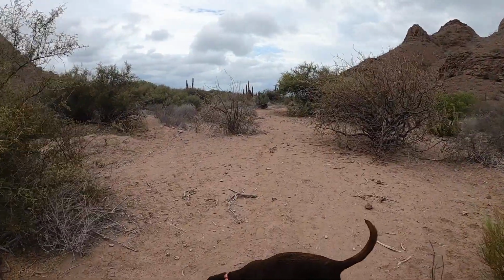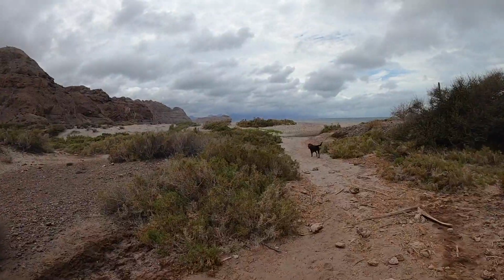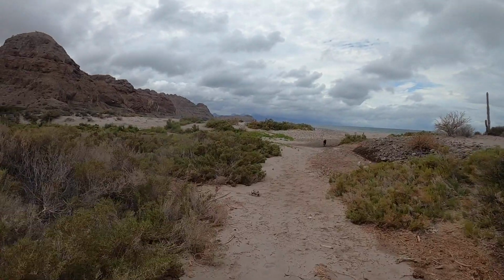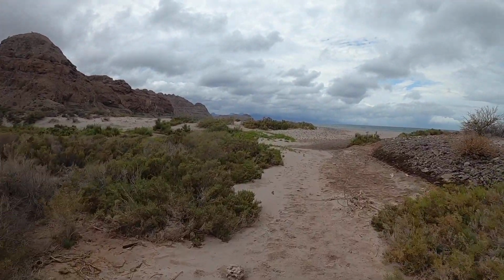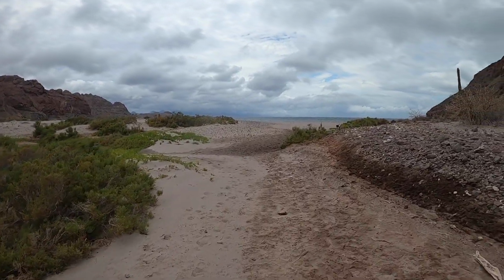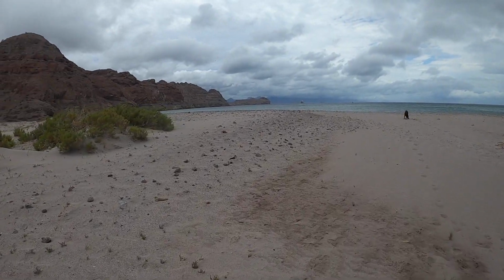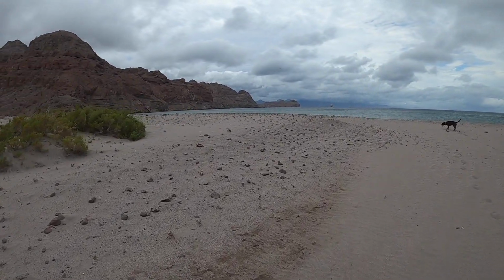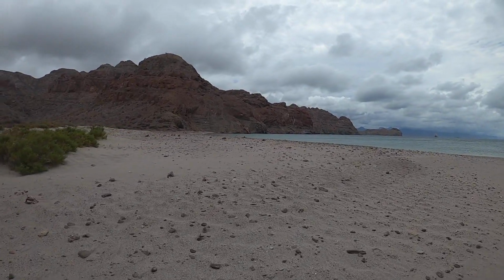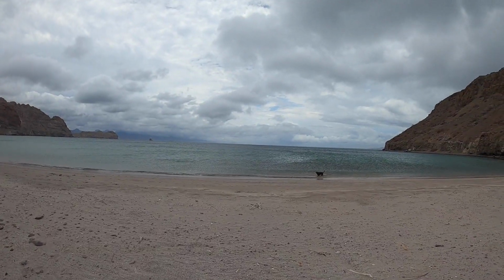Okay, Ruby, we're back to our own tracks. I recognize our footprints. Now we get to that moment of every hike. Anticipation, anxious. Is our shore boat still there? Ruby, where's the boat? Where we left it? Oh yeah. No problem. Hey, don't drink the salt water.